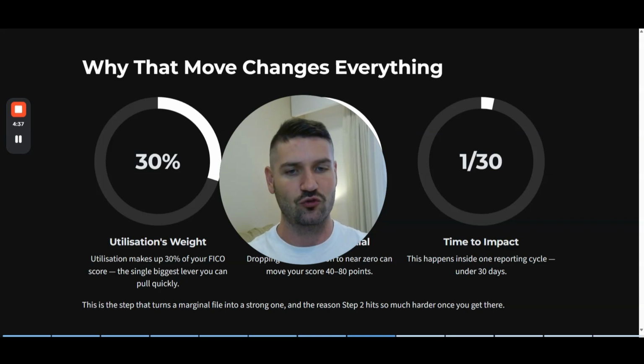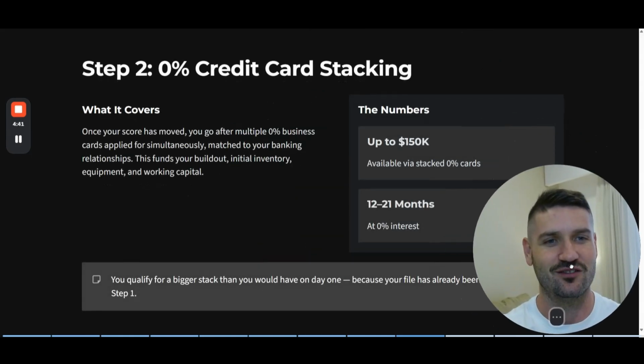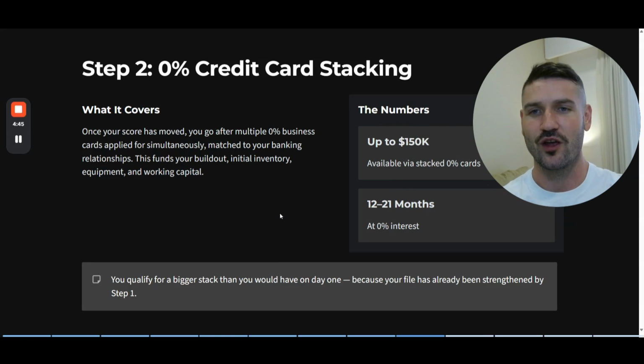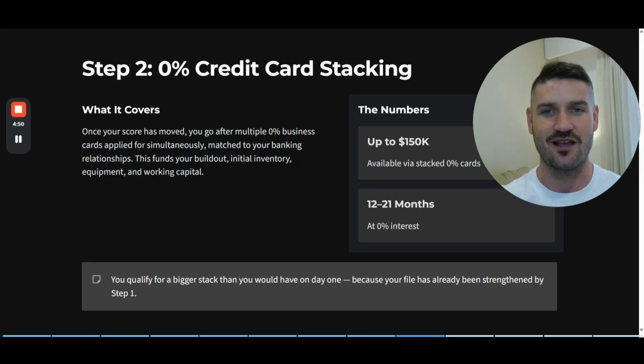And that's the reason step two hits so much harder once you get there. Step two is 0% credit card stacking. Once your score's moved, you go after multiple 0% business cards applied for simultaneously, matched to your banking relationships and your location. This funds your build out, initial inventory, equipment, and working capital.